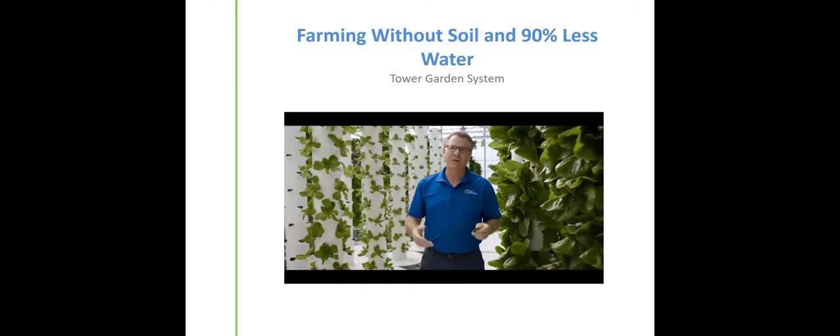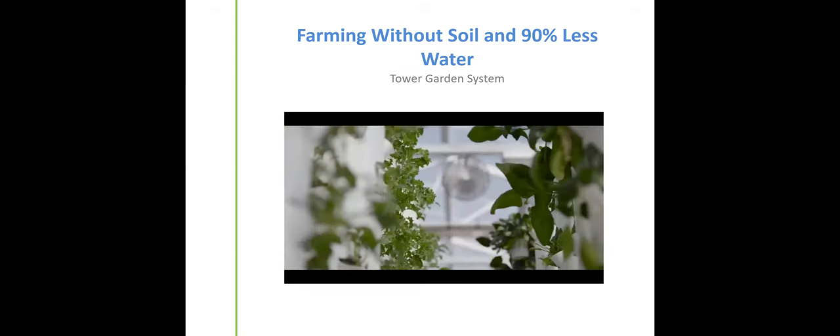So what is organic beach? Know your farmer. Know where your food's coming from. Grow it yourself. You'll be healthier. You don't have to be an expert, but you can still grow your own clean, healthy food at home.